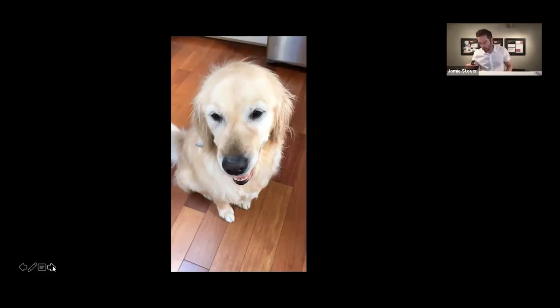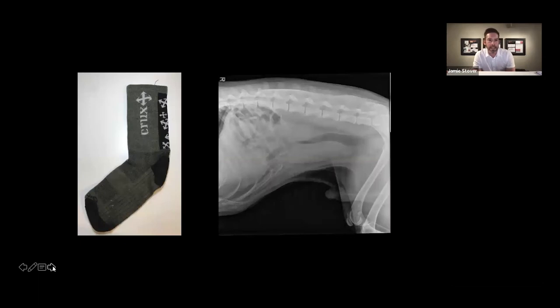There was a time where he got onto my bed and I had a pile of laundry I had just dumped from the dryer, clean laundry on my bed. Somehow he escaped and got into my room, and he decided to eat a sock. You can see on the right-hand side of your screen here, that's what it looks like. Usually what will happen is a dog will eat something, it'll bunch up in their stomach, and one way or the other, it's going to come out in a couple of days. In this case, you can see the sock went in lengthwise into his small intestine. It was not coming out.